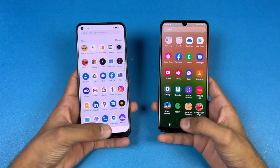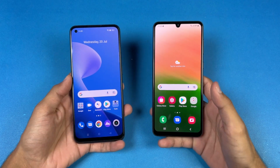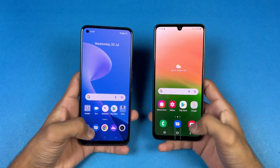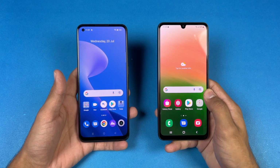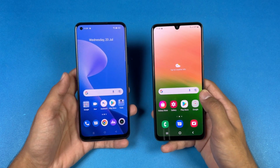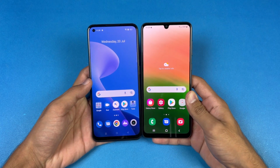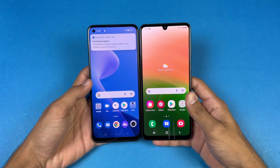Now let's talk about the displays between these devices. Both phones have a 6.4 inch Full HD Plus Super AMOLED display with 90Hz refresh rate, but we have a notch on the A33 5G versus a punch hole on the left hand side on the Realme 9 4G, and the bottom chin is a little smaller I would say on the Realme 9, or about the same.